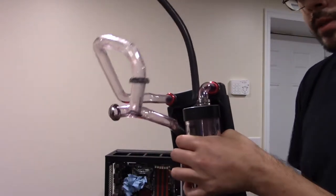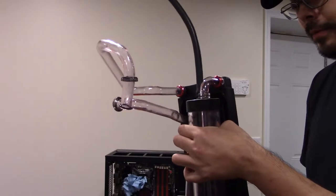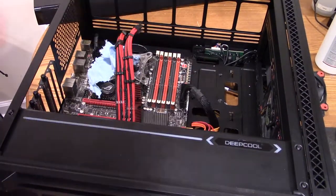I'm actually going to run a bunch of cleaner through it like I did before because I need to get all the fluids out of it. So that'll be fun to do. That'll be running for a day or so. There we go. All the water cooling gear is out.